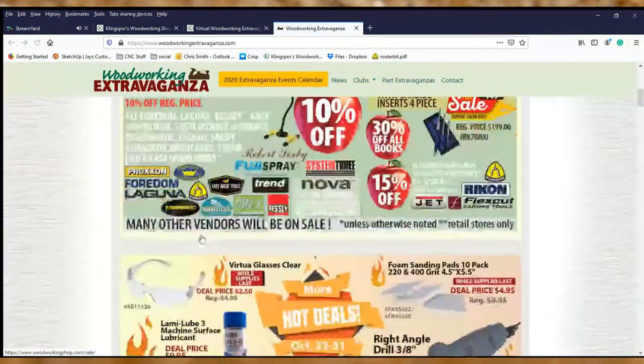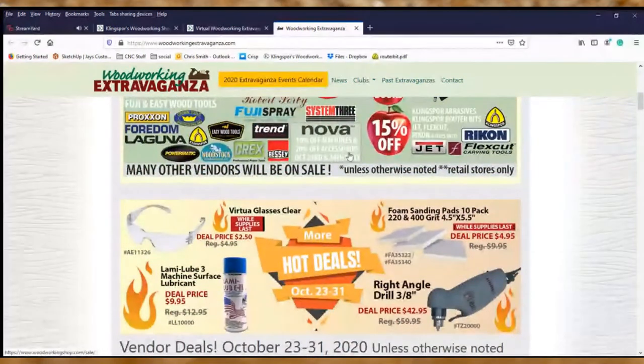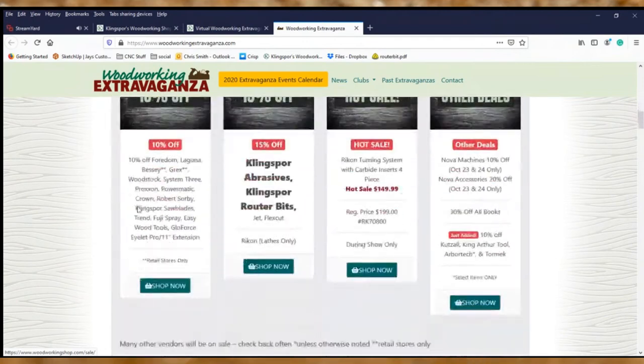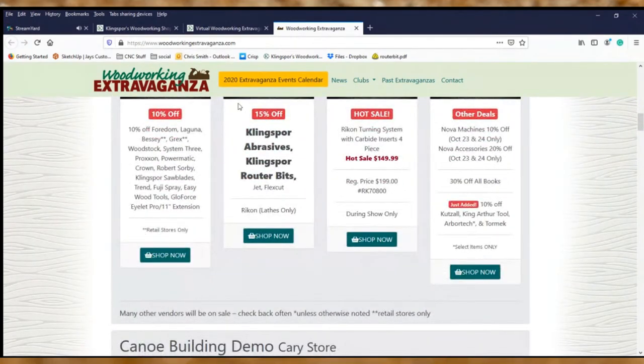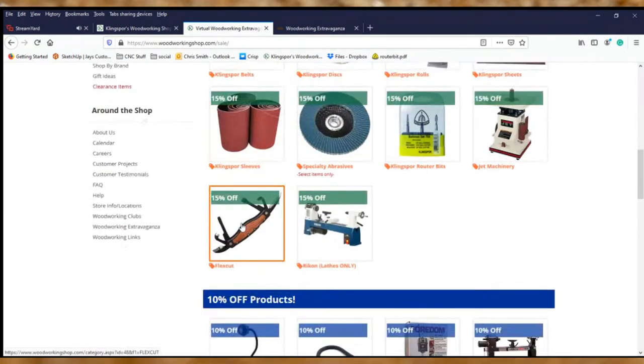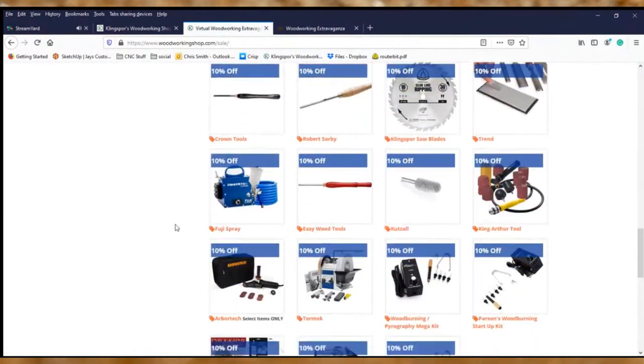So if you come here, there are little notes about what brands may or may not be included, or if it's in-store only. Like there's a note here for Bessie. Bessie is in-store only, so just check that out. Be sure to look at that, because we'd hate for you to be disappointed when you go online and see that it's not discounted. All right.